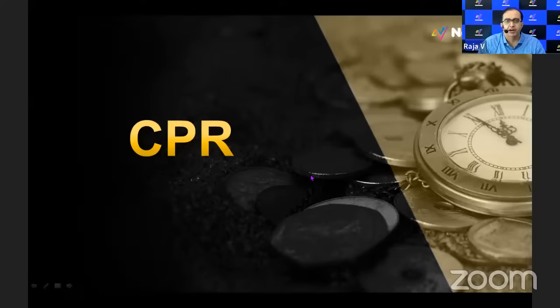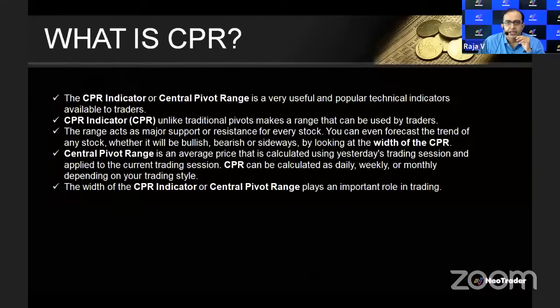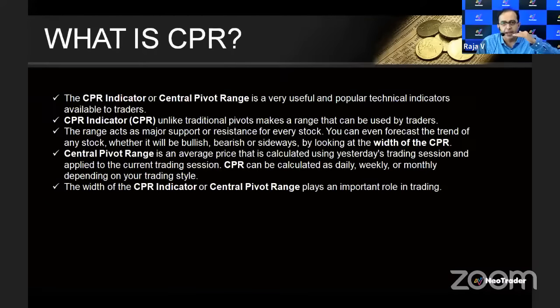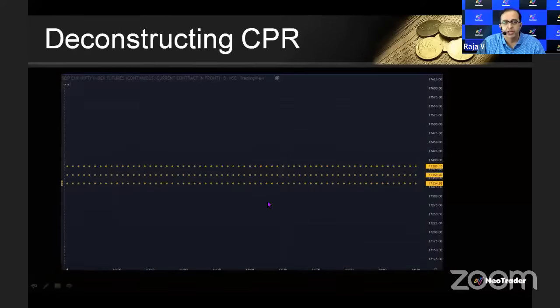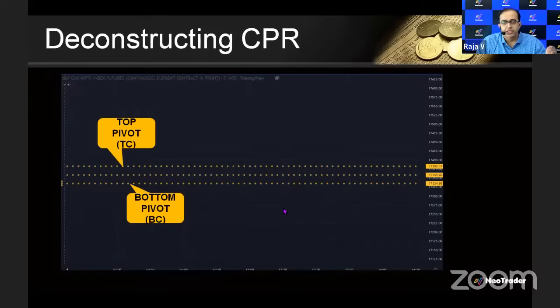CPR is called Central Pivot Range. Central Pivot Range is based on the concept of pivot. Now, what happens is that there is a pivot and then the pivot is having a wrapper around it. What do you mean by wrapper? When the pivot is there, there are additional layers formed at the top and bottom that makes it a layer format. As you can see here, there is a top pivot and there is a bottom pivot, which is around the pivot.